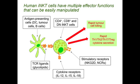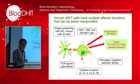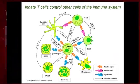And for example, we can choose the type, the class of NKT cell. We can choose the type of antigen-presenting cell. We can choose various different glycolipids to activate the NKT cell. And we've done quite a lot of work looking at the ability to bias a response of NKT cells via cytokines. And finally, we can also activate NKT cells or maybe even co-stimulate them through other receptors, the receptors typically found on natural killer cells, such as NKG2D in particular. And NKT cells, their main role appears to be to control other cells of the immune system at a very early stage of an immune response.